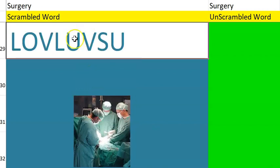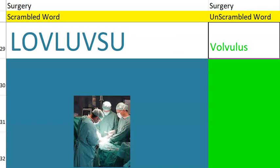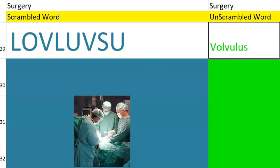Okay. Let's go to the 29th one. What is this? It starts with a V. So what do you mean by this word? It's called volvulus, basically abnormal twisting of the part of the large or small intestine. If it's twisting, okay, then you can call it as volvulus, like for sigmoid, volvulus, sigmoid colon.